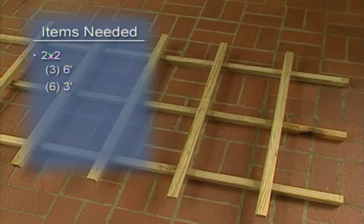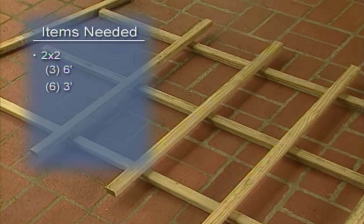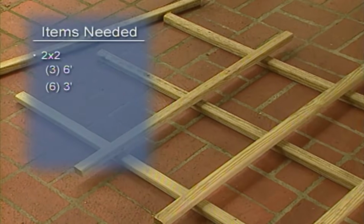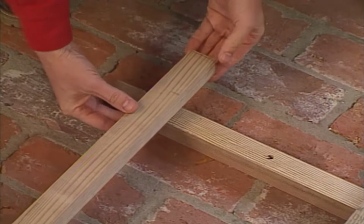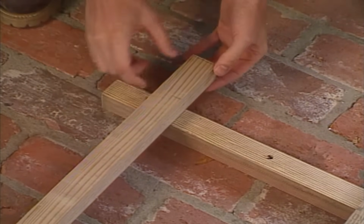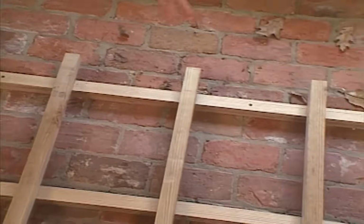To start, you'll need a few 2x2s, 3 of them 6 feet long and 6 of them 3 feet long. When you're putting this together, there's no need for fancy cuts. Just place one board on top of the other with about 3 inches of overlap. Then space the others accordingly.